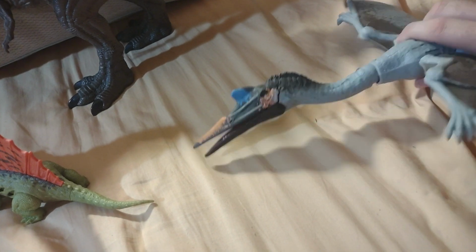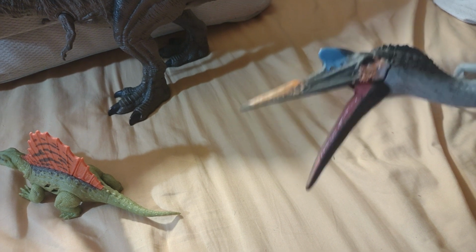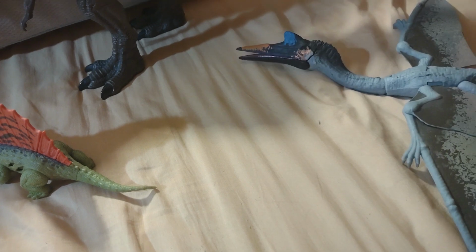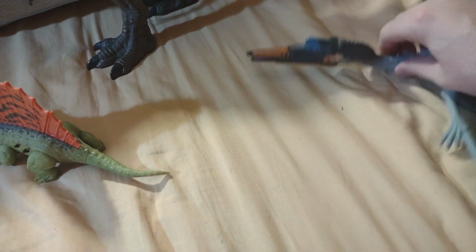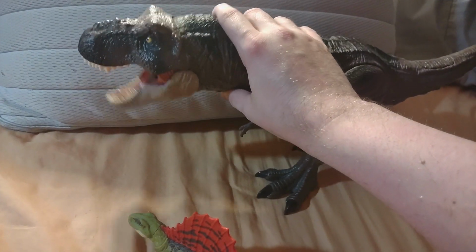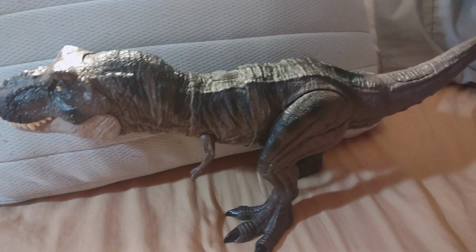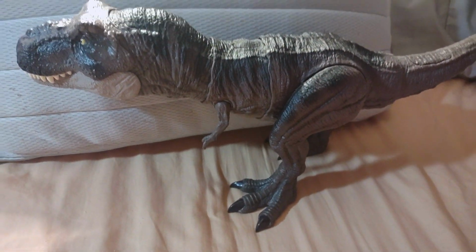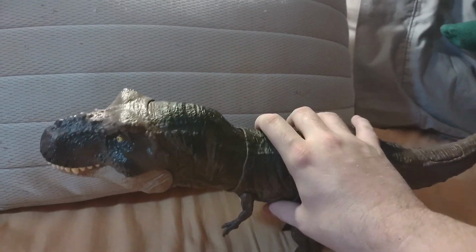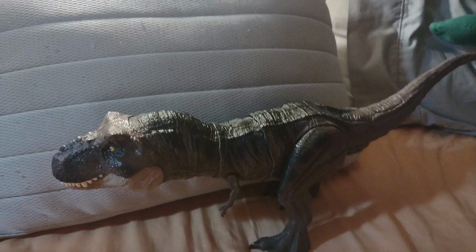It opens and closes its mouth by triggering this button down here on the chest. So it actually does some stuff. The only thing it's missing is sound, but I guess that would make it a lot more expensive, especially considering inflation. Now we come to this guy, and it actually does have a pretty good action feature. However, it only makes 2 sounds, and it also has that feature where if you pick it up wrong, it'll make that noise. And a lot of times it'll do it over and over again.